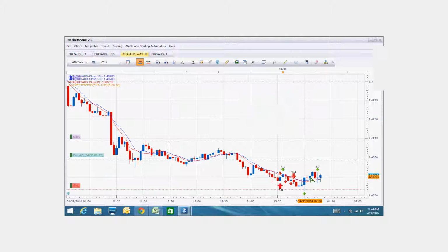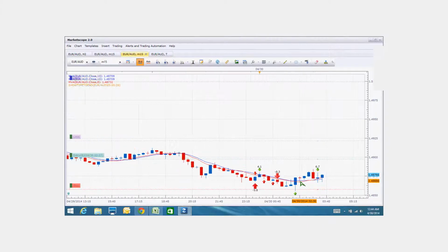Mm-mm. It would be on the doji right there next to it. This one? Mm-hmm. Okay. Two consecutively closing above the 8 and the 10. Okay. So right before it closes, I can enter. Mm-hmm. That would be the ideal. Okay. All right.